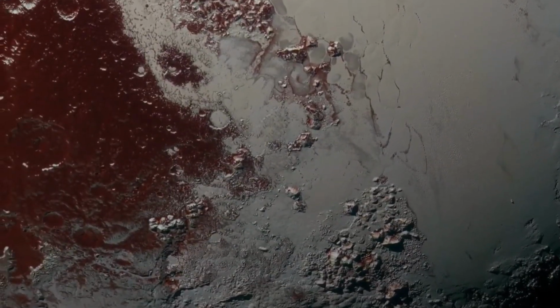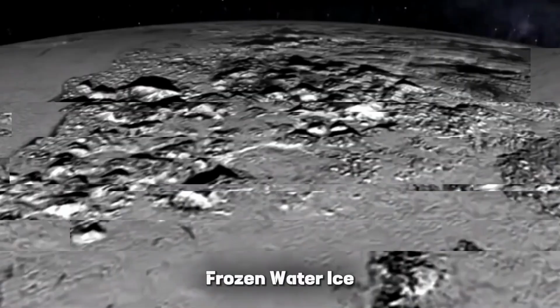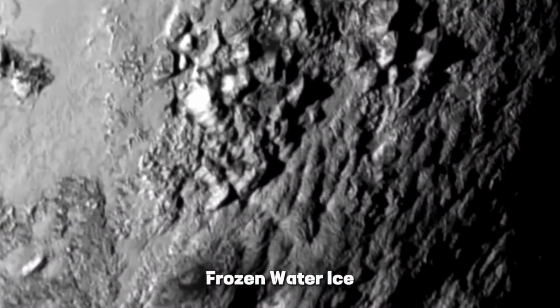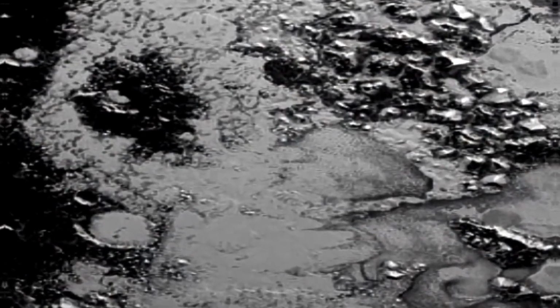But it's not just the presence of Pluto's magnificent heart that surprised scientists when they first studied the images. Across this frigid landscape, many other unexpected yet fascinating features have also been discovered.